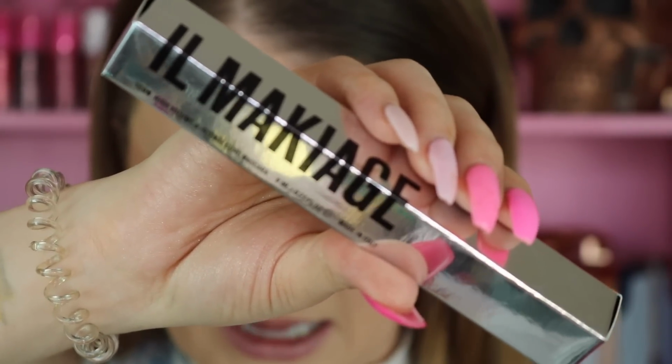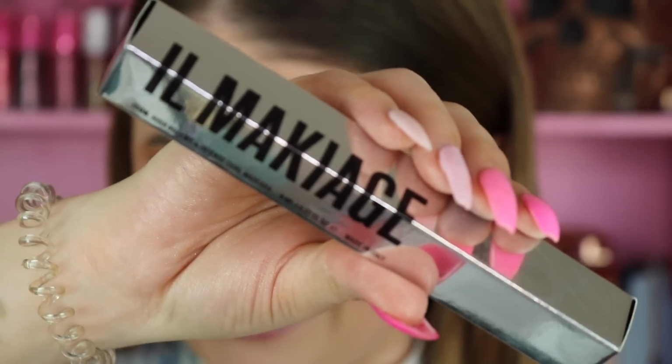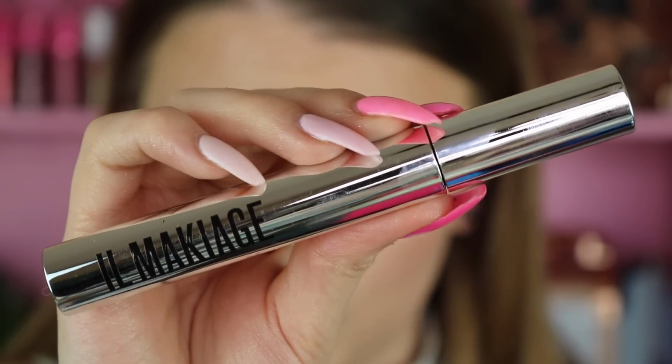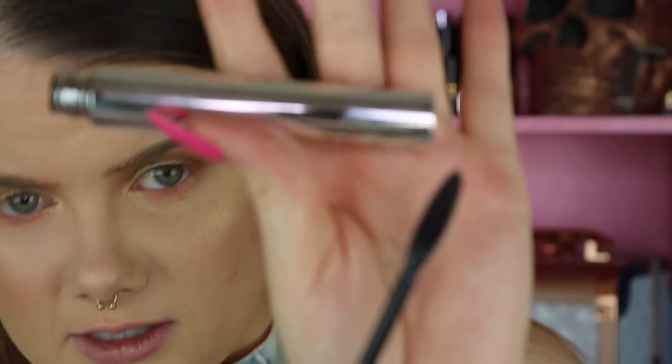This is by Illamasqua. Totally butchering that name. Some of these names in here today, they are really testing me. It is in the shade Icon Black, and it retails for $25. Let's take a little look at the wand here too. So that's what it looks like.